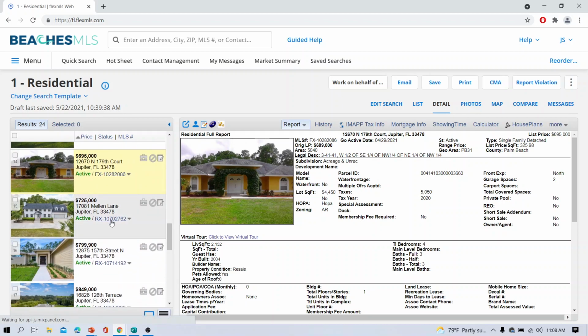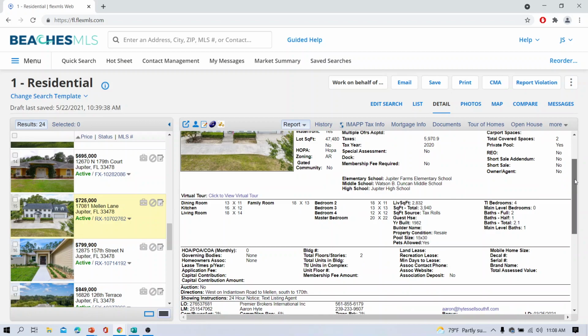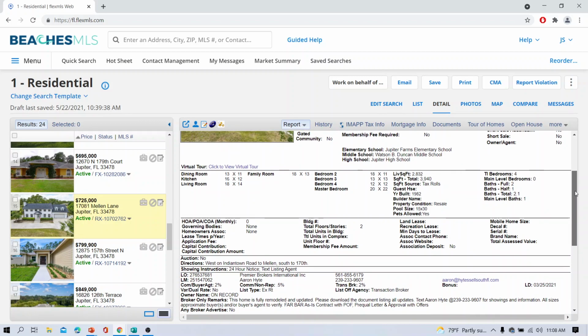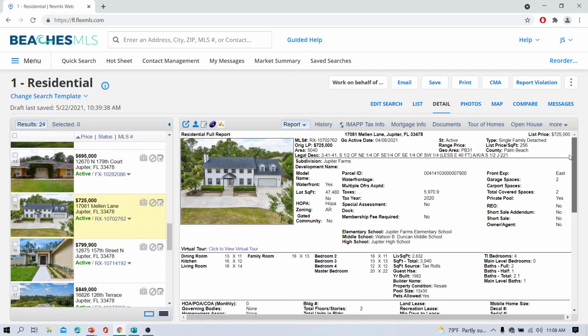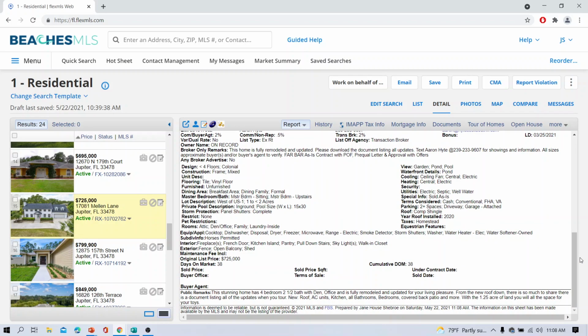Now this one is also in Jupiter Farms. This is a 2-level home. Not often do you see a home like that. When was it built? 1982. No HOA. Stunning home has 4 bedrooms, 2.5 baths with a den, office, and is fully remodeled and updated for your living pleasure. From the new roof down, there's so much to share. There's a document listing.